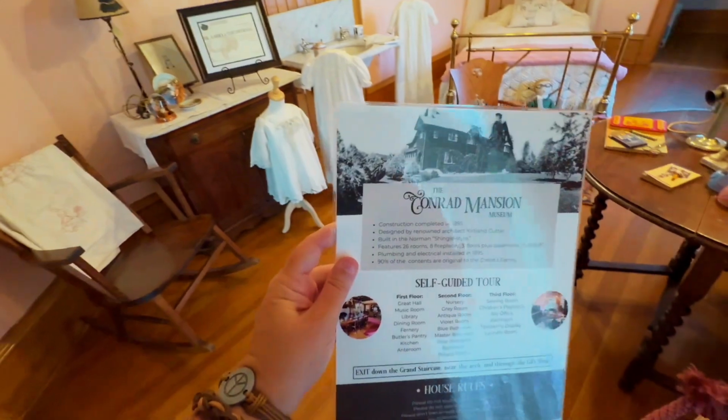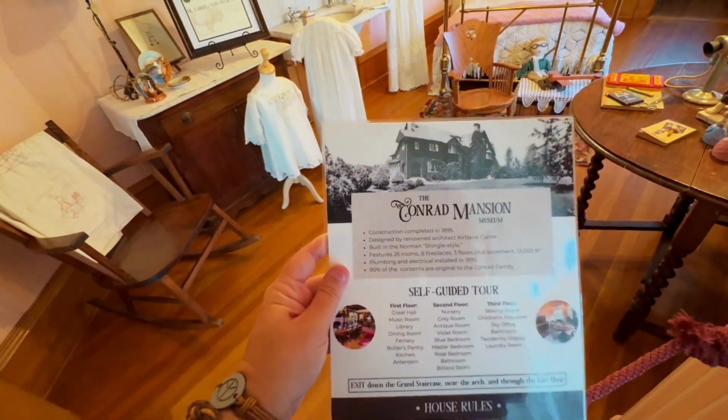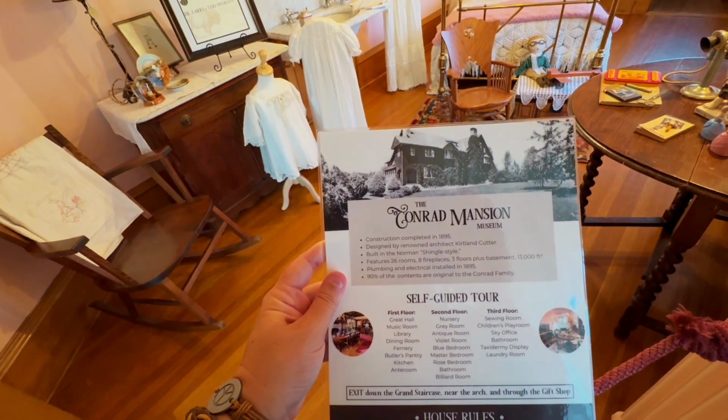For example, here we learn that the construction was completed in 1895, and it was designed by the renowned architect Kurtling Cutter. I also learned that this is built in a style called the Norman shingle style, and it was a very distinct style that was popular around the early 1900s and late 1800s. And with that, they were allowed to build some pretty impressive things, might I say. But as we keep going, I'm going to tell you a few more of these fun facts as we make it to the next room.